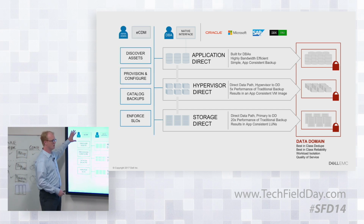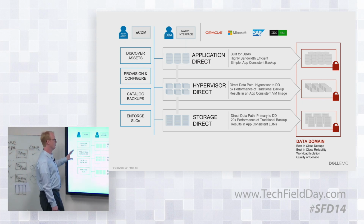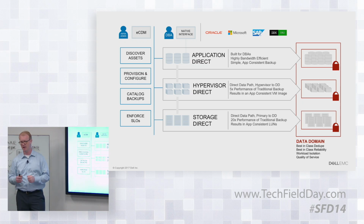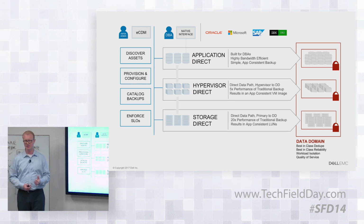And so it's a module called eCDM that we've been working on to provide that management harness, with a set of tools that we hope will help backup teams make that transition from centralized backup software operators to more service providers in their shops, right? And fundamentally what that tool set does is it discovers assets.